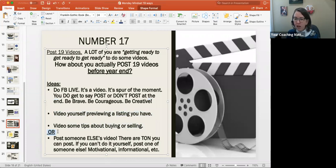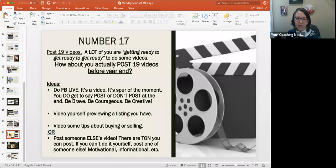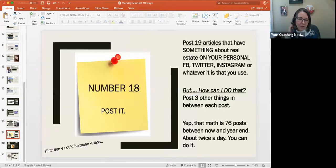I love that Connie and Meredith committed to all 19 before they even knew what the 19 were. Anybody else still putting into the chat that you're willing to do all 19 of these? We're coming up on number 18. Number 18, post it. All right?